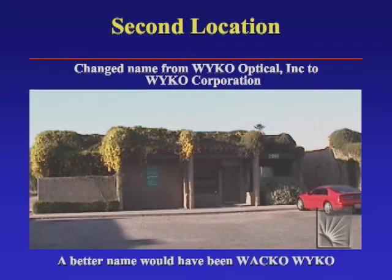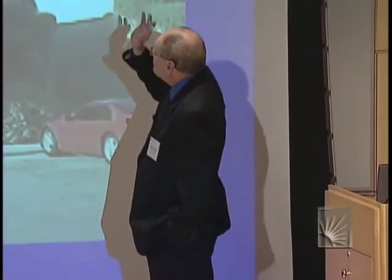And the reason we did that is that there were 2 buildings here side by side. And in the second building, there was a dentist and a foot doctor. And so people, seeing WYKO Optical, we had lots of people coming in to buy eyeglasses. Which actually might have been a better business for us at the time. But we said, we don't want to go into this eyeglass business. So we changed it to WYKO Corporation. Now, some of my former best friends say it should have been called WYKO. But anyway, things began to take off then.